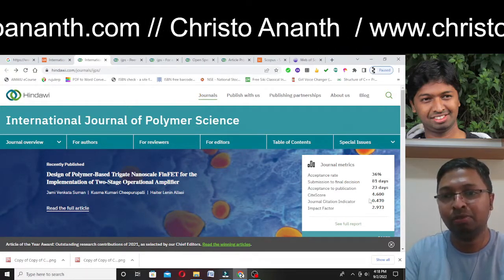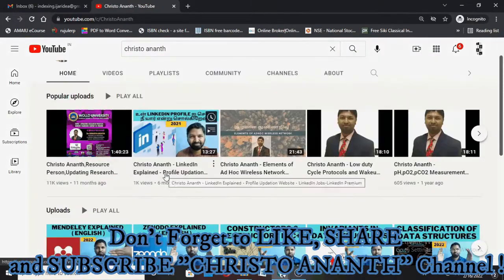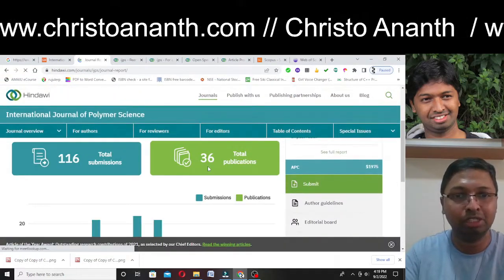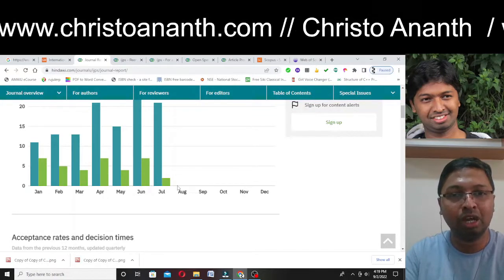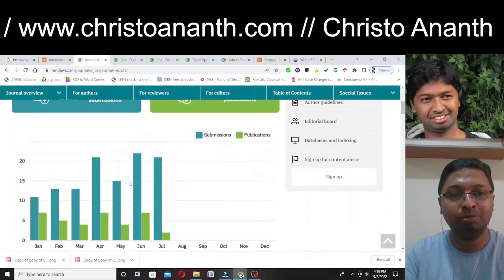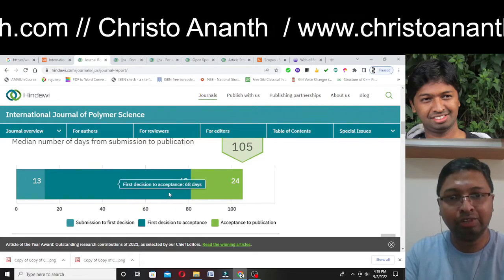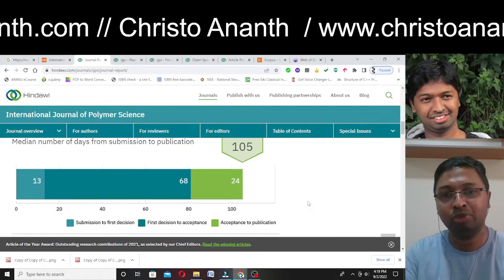They have given a CiteScore of 4.6, a journal citation index of 0.470, and an impact factor of 2.973. You can find the full report as well, with all the information about how the process is taking place. For example, they say 116 total submissions, out of which 36 have been published. You can see over the months how the acceptance rate has been processed: the blue ones are the papers that have been submitted, and the green ones are the papers that have been published. They take 13 days for the first decision, 68 days to arrive at the acceptance, and again 24 days from acceptance to publication. So 13 plus 68 plus 24 is 105 days.